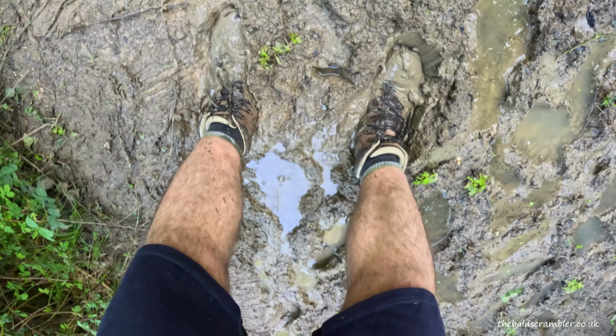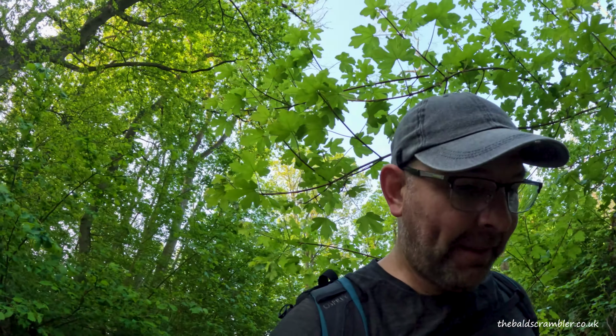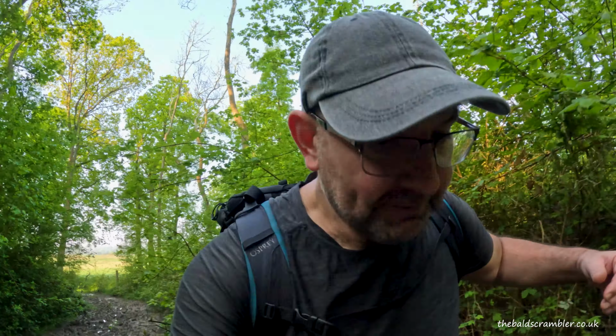Have a look at the state of my feet. Oh, this is really muddy. Should have bought my wellies. Oh, don't fall over, Dan, don't fall over. That would really ruin your day.